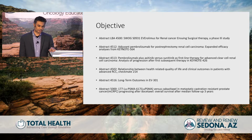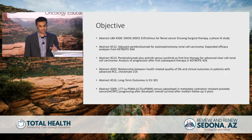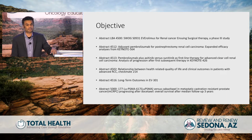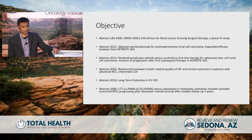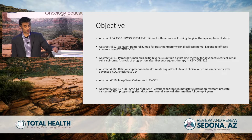The first one is everolimus for kidney cancer in the adjuvant setting, so it's the EVEREST study. The second one is an update for adjuvant pembrolizumab post-nephrectomy renal cell cancer. It's the expanded efficacy analysis from KEYNOTE-564. Pembrolizumab plus axitinib versus sunitinib based on the KEYNOTE-426 study, which was presented a few years ago. This is looking at PFS2.